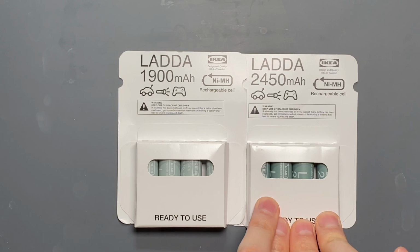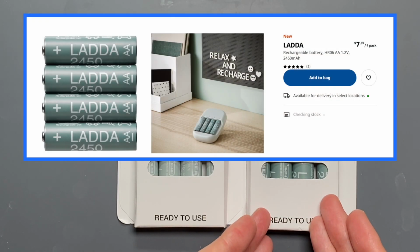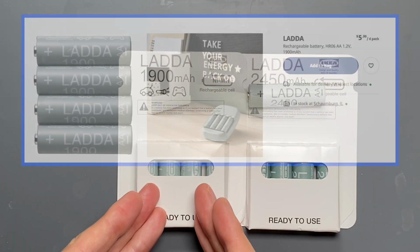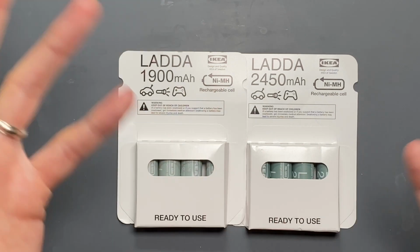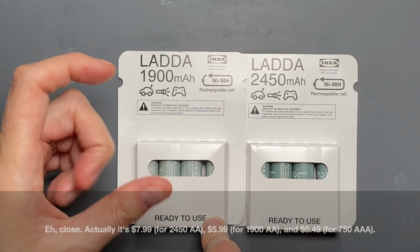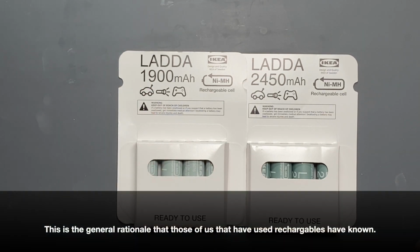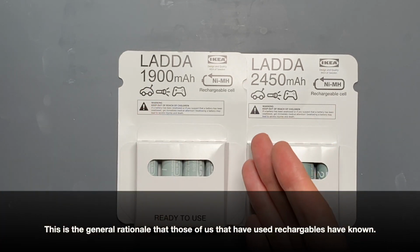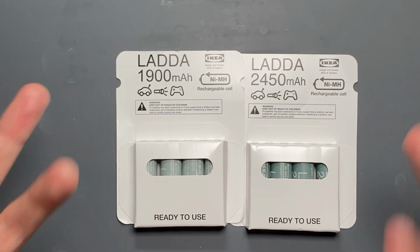These are the same price I remember paying for the 2450s. These cost $7.50 for a 4-pack. These cost $5.50 for a 4-pack. It's part of IKEA's rationale, which is you buy a set of these things, they cost a little bit more, you charge them up 3 or 4 times, and you basically have paid for what you would have paid for a set of alkaline batteries that would have been a 16 or a 20 pack. So please just buy rechargeable batteries.